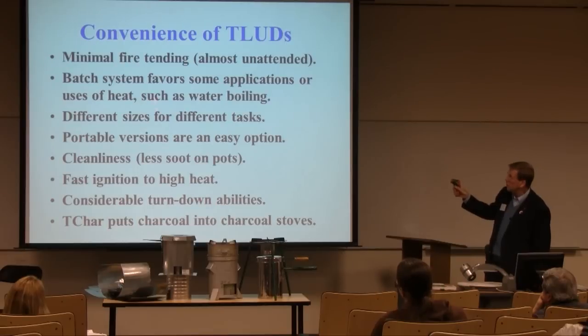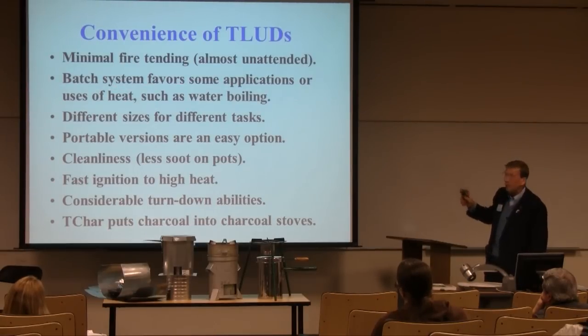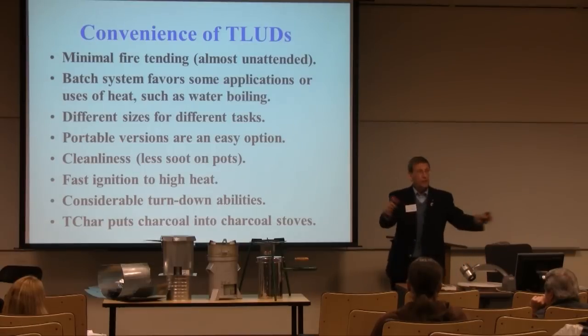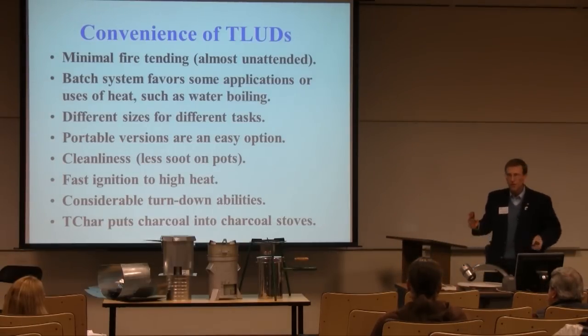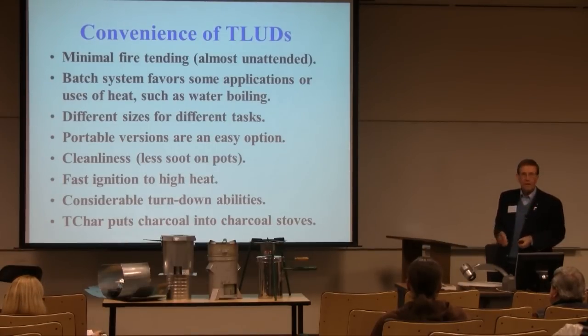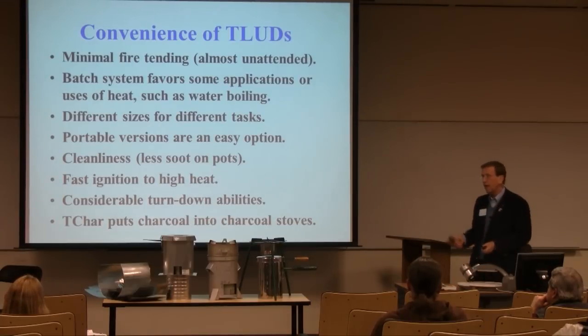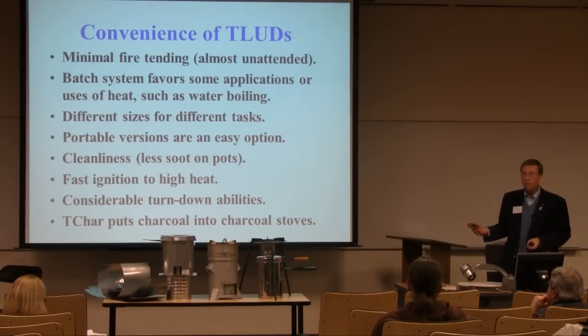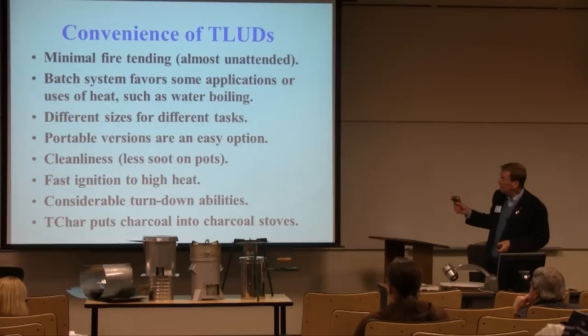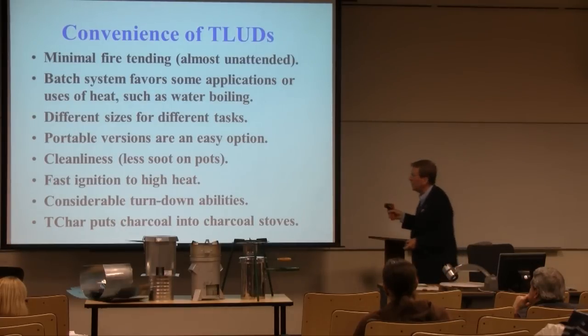It's the batch system approach. It favors some applications, not all applications, but some of them, especially such as heating water for bathing. You light the thing, let it run. When the batch is finished, the unit basically stops functioning or there's very little action to it. You get back to it, you end it off. It's almost like a timer that turns it off. X amount of fuel for a particular type of fuel is going to give you approximately how much, how you get the water warm for bathing the baby or for making 3 cups of coffee. Different sizes for different tasks, that's coming in.